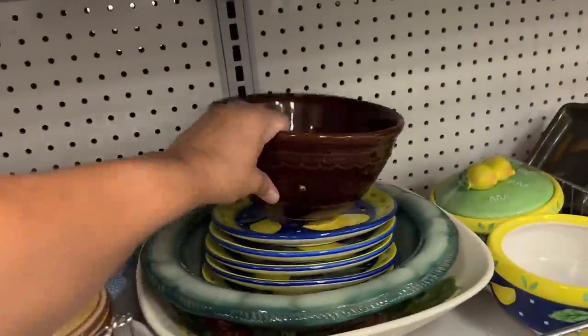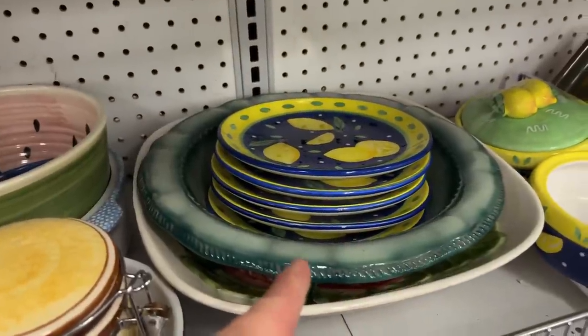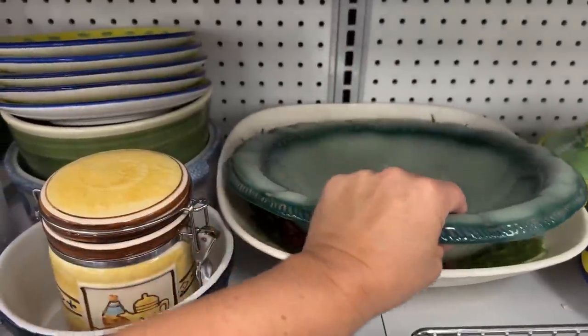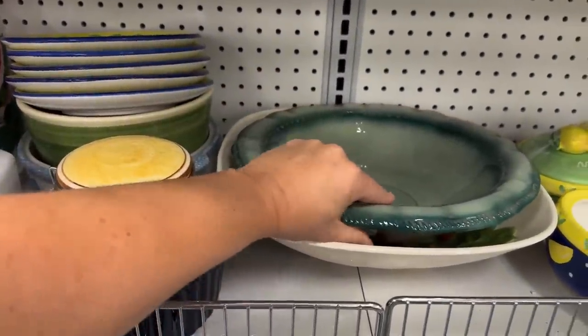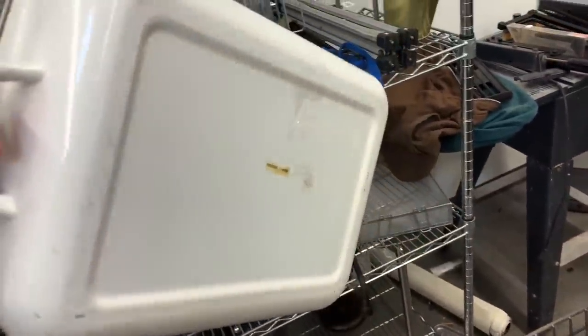This looks like old stoneware. It is. I'm gonna pick up that bowl and look at that. I'm not sure what that is. Looks like the bottom would have had a pitcher on it. It's got roses. I wish I had the pitcher. I'm gonna pass on that. Jamie said no more roasters, but I really like this big white enamel. How much is it? Let's see if we can find the price.